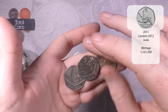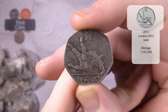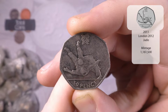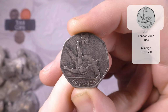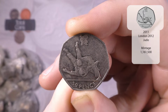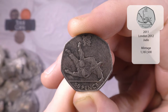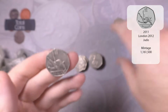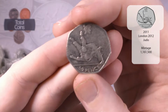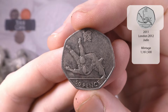Brilliant. We have a judo. We have one for the album. Absolutely brilliant. Oh, I am chuffed with that. Oh, amazing. Absolutely over the moon with that. That is just great to add another one to the album.